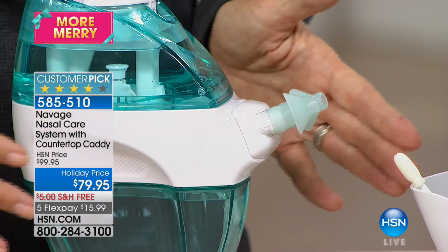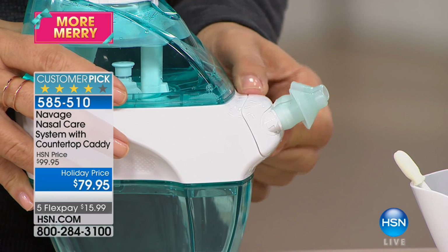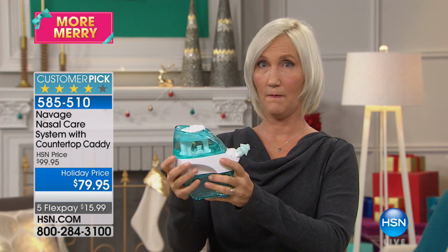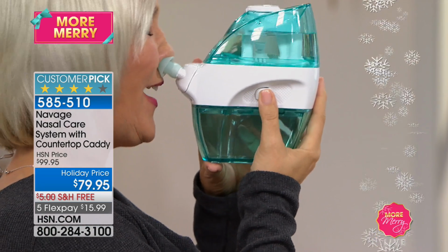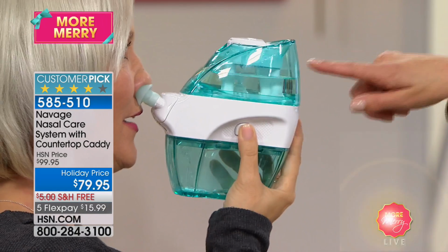Again, this is how you prevent the cross-contamination, but also, depending on which side, most of us breathe better through one nostril than the other one, and this allows you to completely individually make this product work for you. So once again, nice and simple. You just pop it in. Hook it right up to your nose. And there you go. You press a button and watch the water go down.